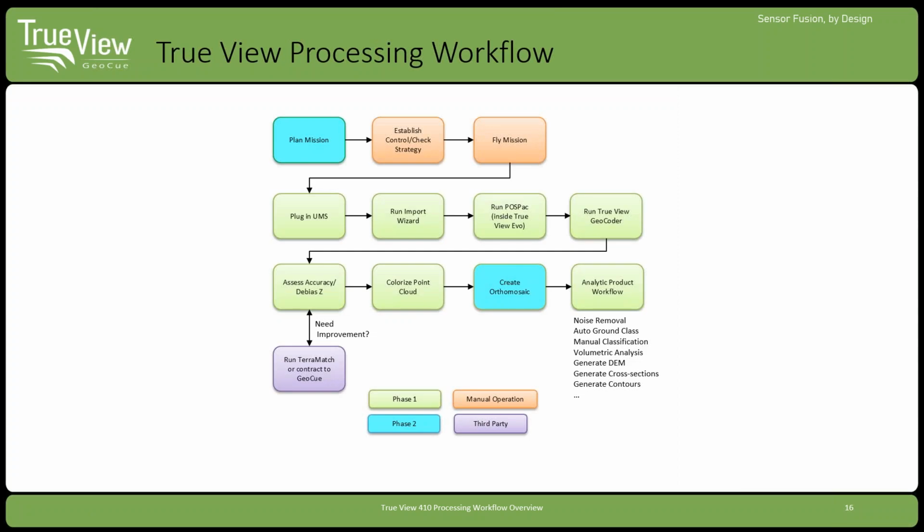So software. This is your workflow. Plan the mission. Put out control if you want to, fly it, plug in your USB stick, run the import wizard, run POSPac. You can geocode the LiDAR, do an accuracy assessment, check it. If it's bad, you can do some manual correction or something like that if you want to. Colorize it, create ortho, and then get your surface for whatever you want to get. You see what the different ones you can do there. So anyway, contours or DEM or something if you want to. You can do whatever.